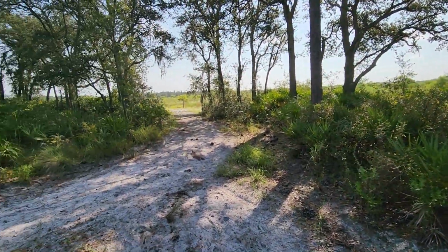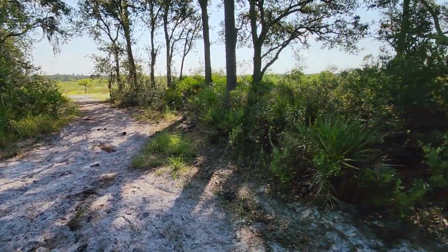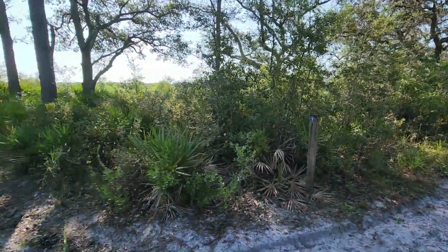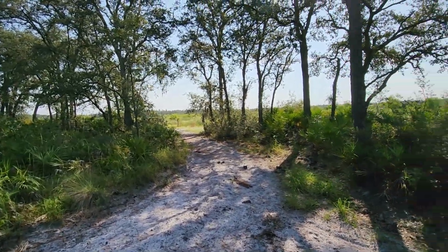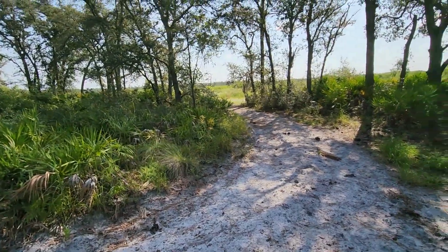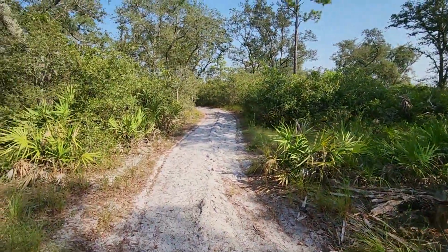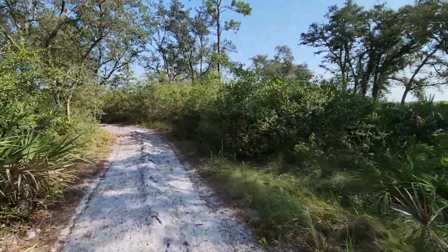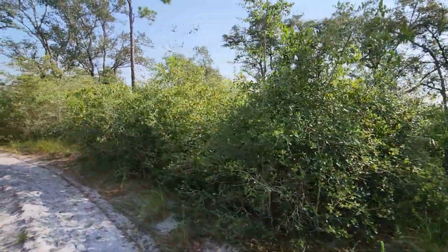So if you did miss the turnoff that I used to get back onto the blue trail through this stuff here, there is another turnoff here that you can get back onto. So if you just wanted to follow the fence line down, you can. But I would definitely come back to the trail, because it's going to lead you back the way you want to go to the parking lot. Otherwise you're going to follow the boundary of the park around, and that's probably not going to be too great for you.